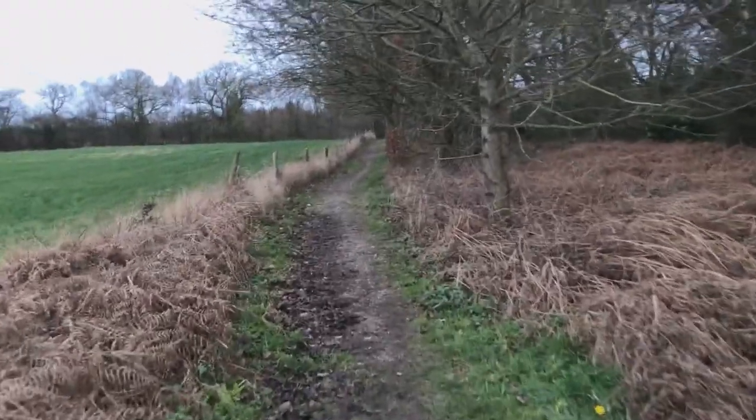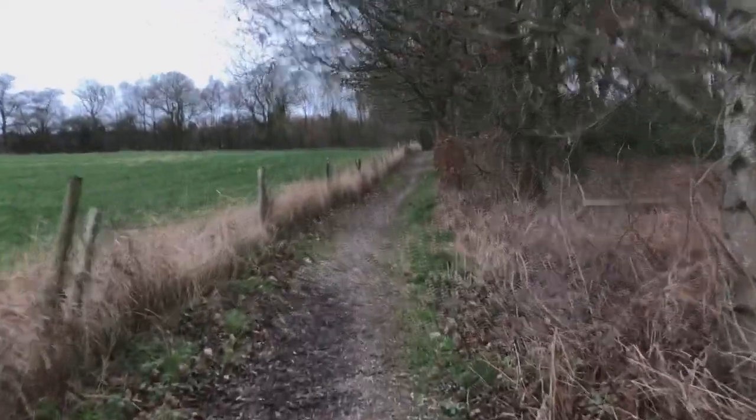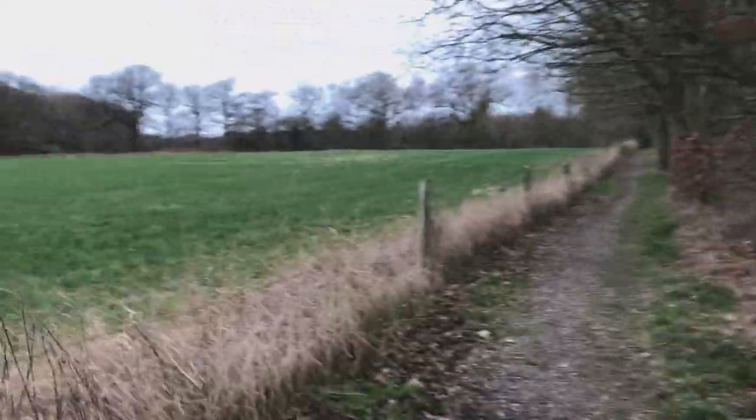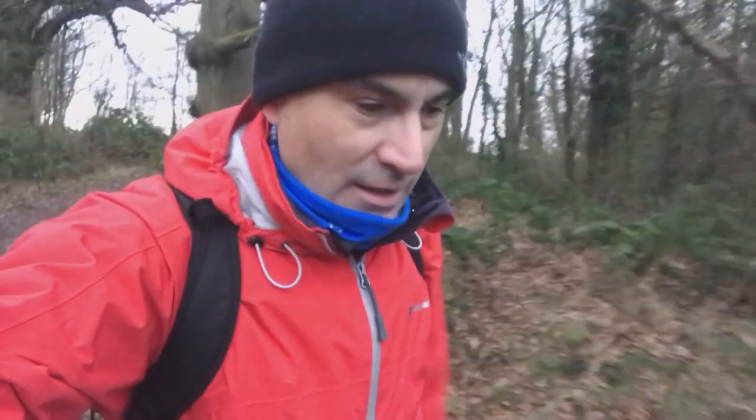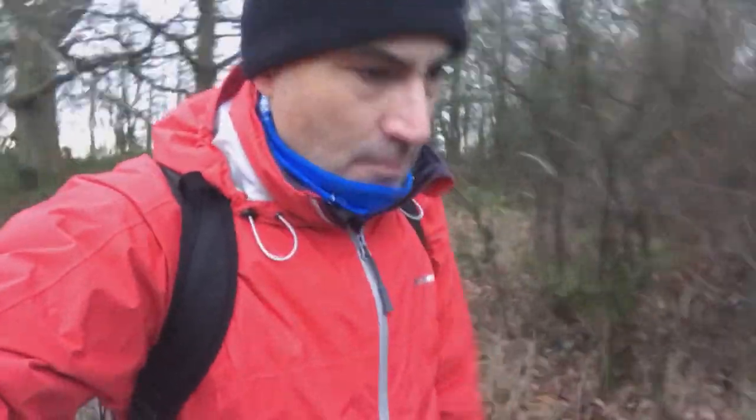Quite nice coming down these paths. It's not far from home, a bit of countryside. Still in training for the West Highland Way. I've been keeping it going and trying out some new winter kit. I'm not going to be camping, but I need some warmer kit.